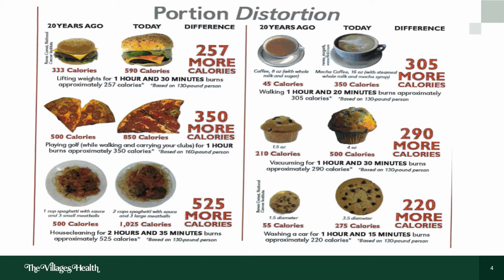Look at the coffee. Today's coffee really has become more of a dessert. We go from 45 calories to 350 calories. We'd have to walk an hour and 20 minutes to burn off that difference. Muffins, cookies, you get the point. So we do have portion distortion. Have you noticed that they're not even asking us anymore if we want to supersize anything? They're just automatically giving us large portions.